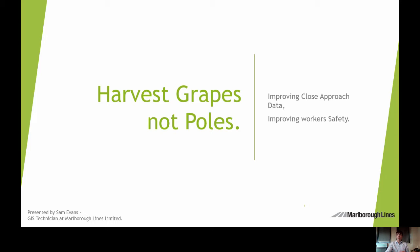A bit of background for you. Marlborough Lines is the owner and operator of the electricity distribution network for the Marlborough region. Think Orion, Main Power and Otago network. If they don't ring a bell, we own the infrastructure that provides power to anyone who needs it in the region.